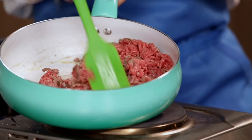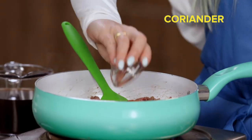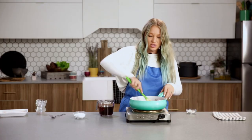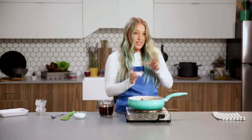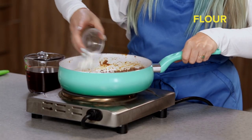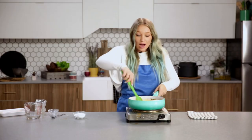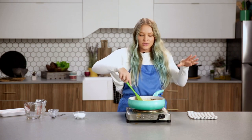I'm gonna season this beef with a little salt, chili powder, paprika, cayenne, coriander, cumin, garlic powder, onion powder. Just stir this up and get it all nice and coated in those spices. So now I'm just gonna sprinkle on some flour and our beef stock. Whoop, right in there. So now I'm just gonna cook this up for about 5 to 7 minutes until most of the water has reduced and it's thickened up.